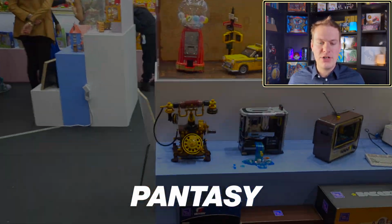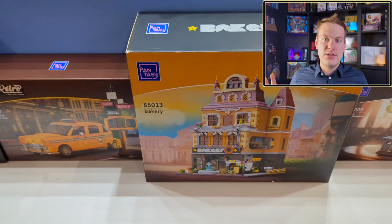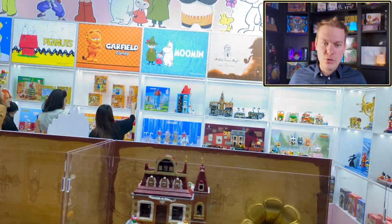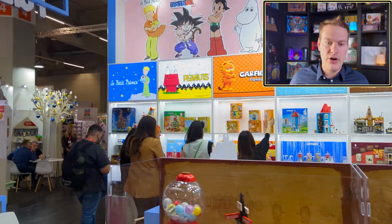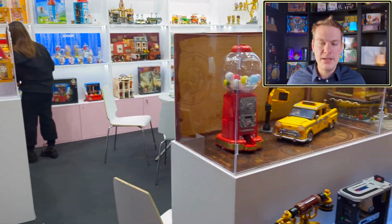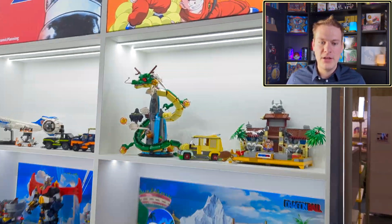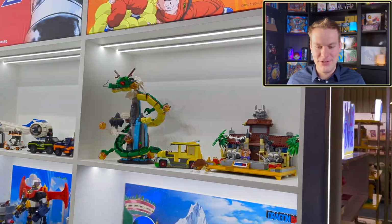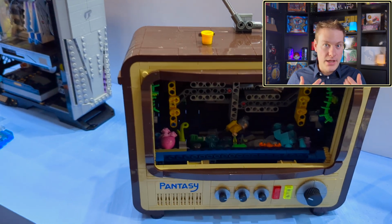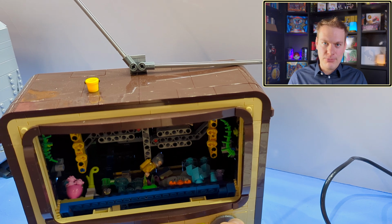Pantasy, one of my favorites. They make amazing sets. We do absolutely need to build the Asylum together. Pantasy is one of my favorite brands. They make big sets, lots of parts, and they have cool licenses too. Check it out here. Dragon Ball, the Small Prince, the Garfield section. They have the Peanuts, yes, and lots of other cool stuff. Here you can see some of the stuff, the Wishing Dragon from Dragon Ball. That's such a great set. Love this. And we absolutely need to look at them. They didn't have some of the sets I know them for, but they had some new stuff. Totally worth it. Pantasy, they make great products, by the way.